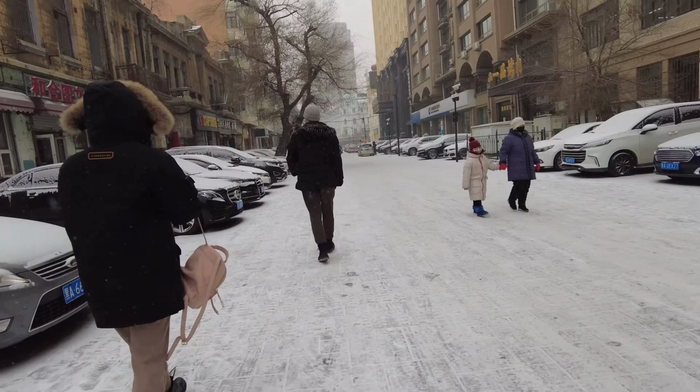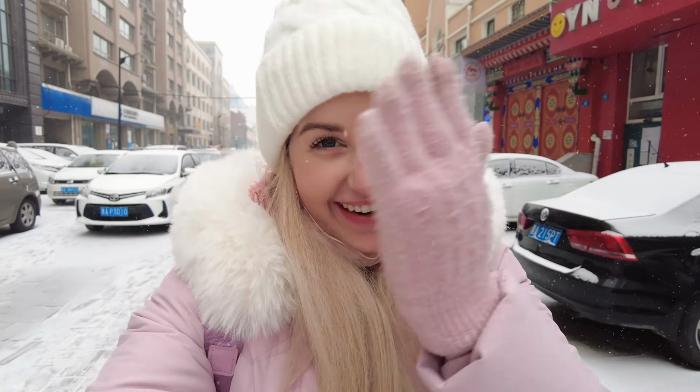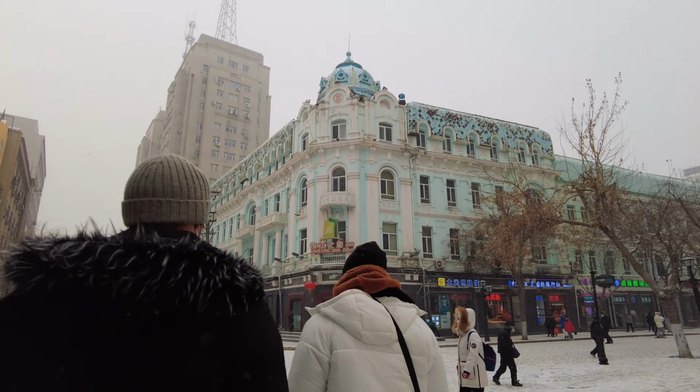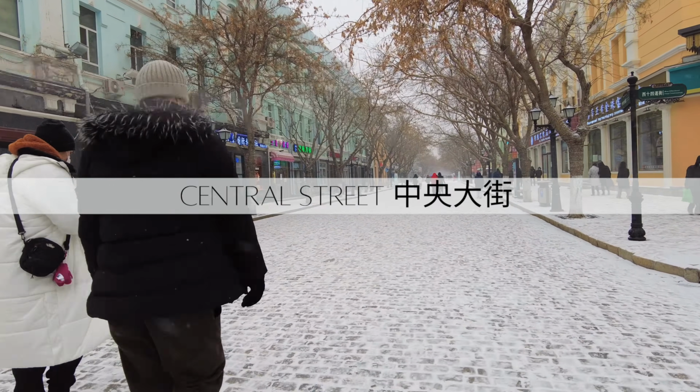Camera inception. It's freezing out here right now, but I love it. It's snowing and it's beautiful. The temperature is 5 degrees Fahrenheit right now, but the real feel is -5, so it's very chilly. Oh my god!